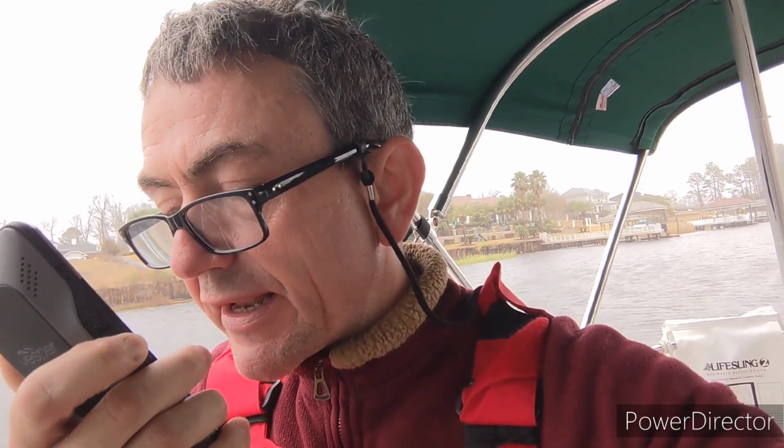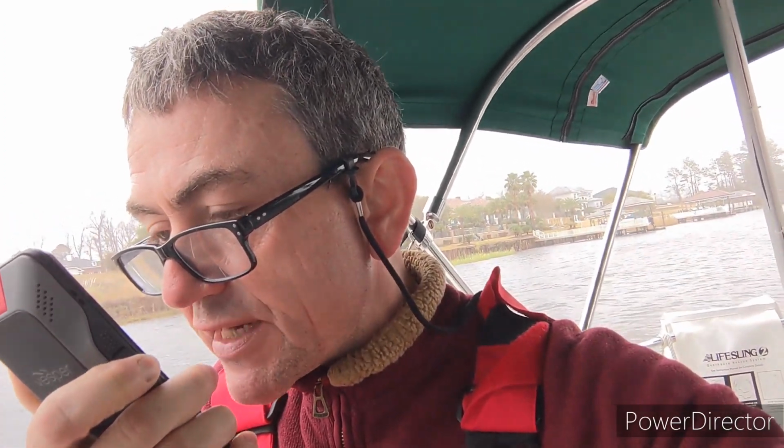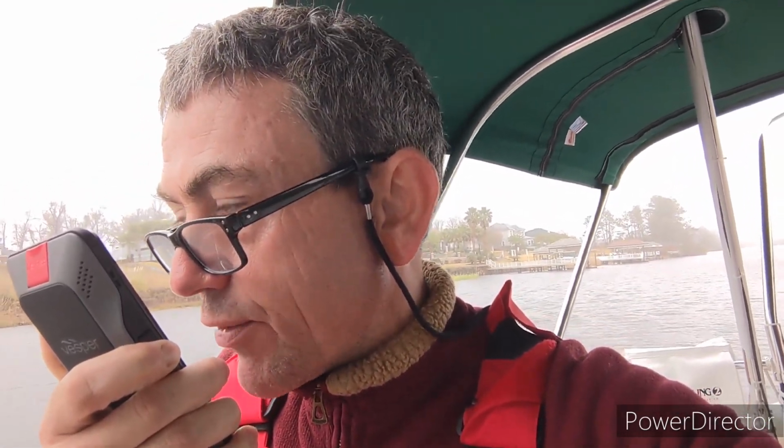Barefoot Landing Bridge, Barefoot Landing Bridge, Barefoot Landing Bridge. This is SV Whitetail, southbound on ICW. I've just passed the corner and I'm looking at you now. Over.